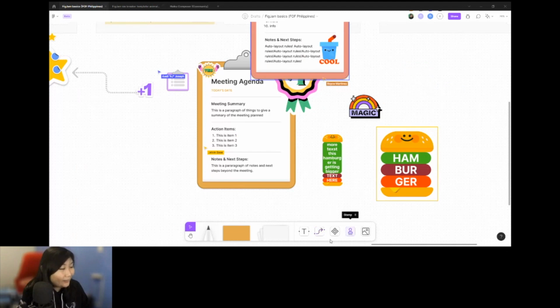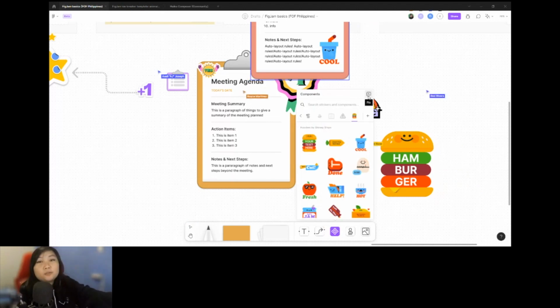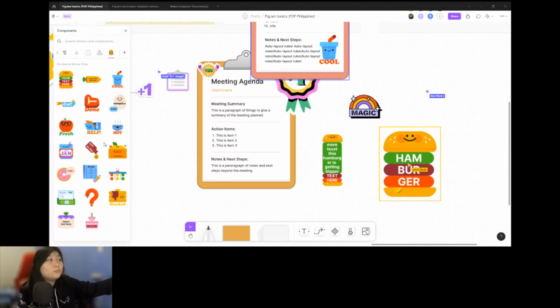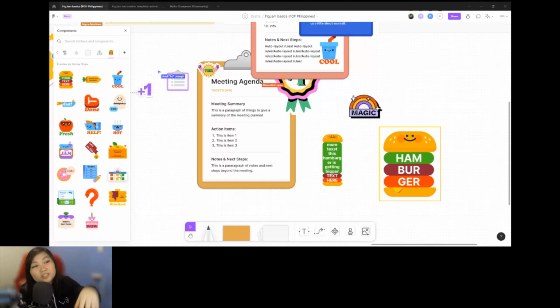Yeah. So, wait, what's that? Alt 2. So if I press Alt 2, it just opens the components. If you want this to be perpetually showing, you can just pin it. So it's now going to go to the left of your screen, and then you'll just be able to see things, and then you can drag it on the screen.